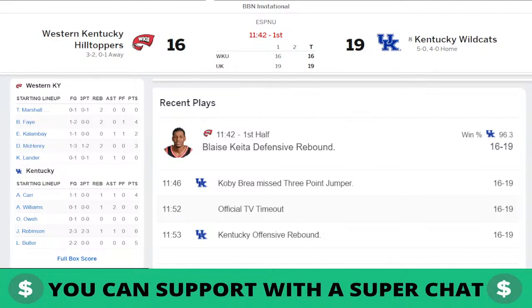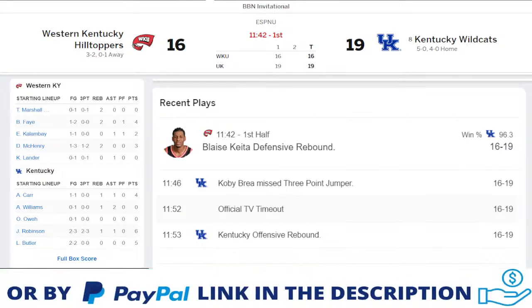So they're healing. Brea for a follow-away 3 on their right wing. It's no good. And Cada with the rebound after Marshall blocked off Almanor very nicely. Hilltoppers have the ball down by 3.